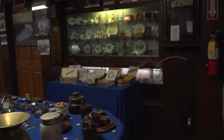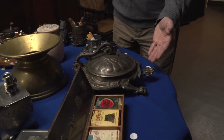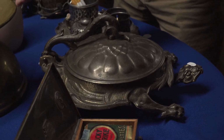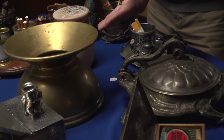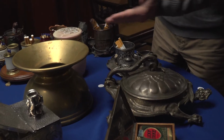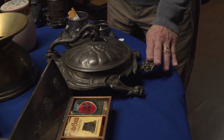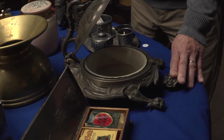And let's begin here with our table that covers tobacco. Our first item is a turtle form spittoon. I'm sure in many Western movies you've seen spittoons that look more like this one here to its left. This is a more typical form, and unfortunately chewing tobacco produces some very foul juice which has to be expectorated. And this one is very clever in that if you stepped on the turtle's head, his back would lift up, allowing you to use the container inside.